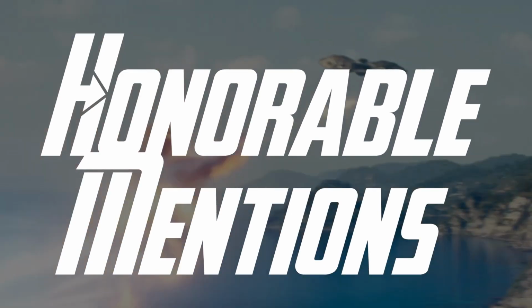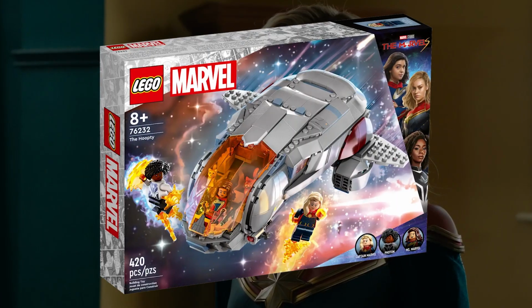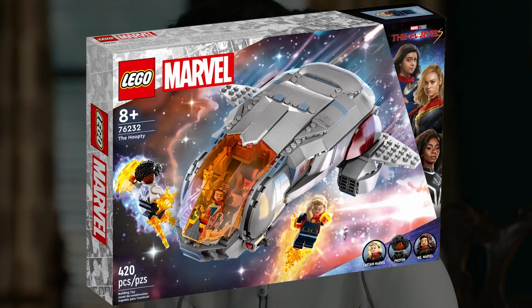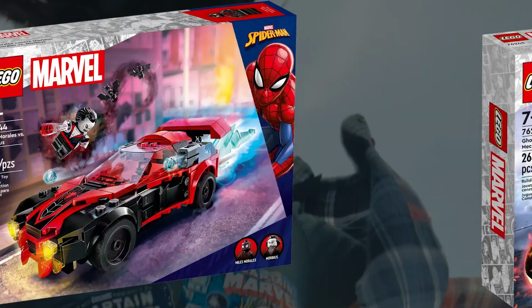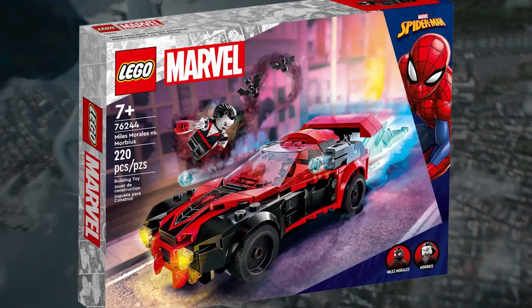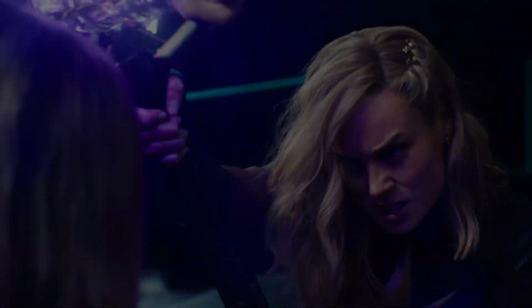Before I reveal number 1, let's discuss a few honorable mentions. The Hoopty from The Marvels might have made this list if it weren't so aggressively overpriced. The Ghost Rider mech and bike was the most unique spin we've seen on the mech concept yet. And finally, the Miles Morales vs. Morbius set is worth a shout just for the memes. Okay, now let's reveal the top slot.